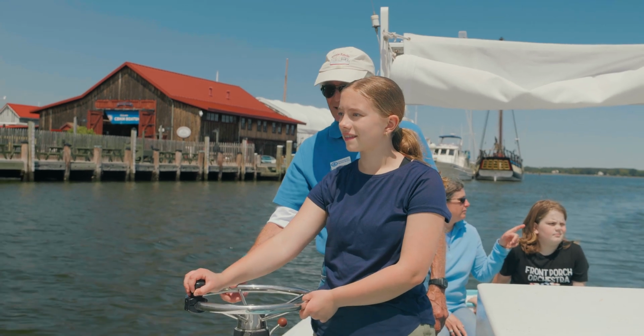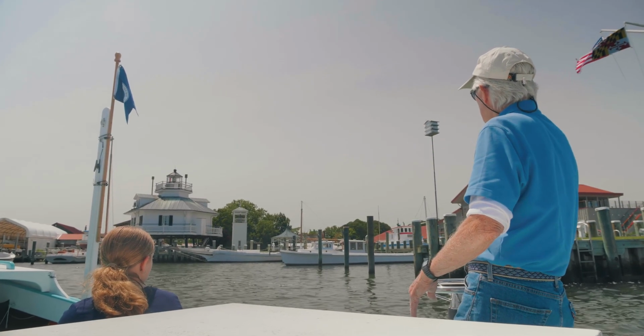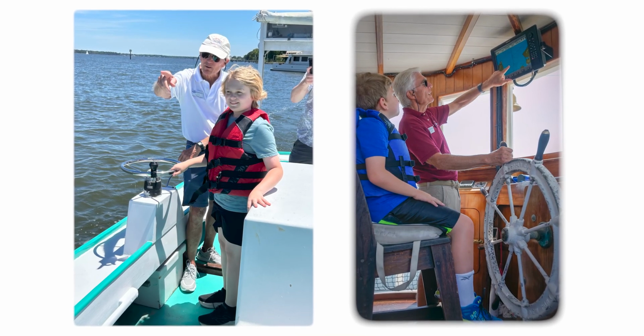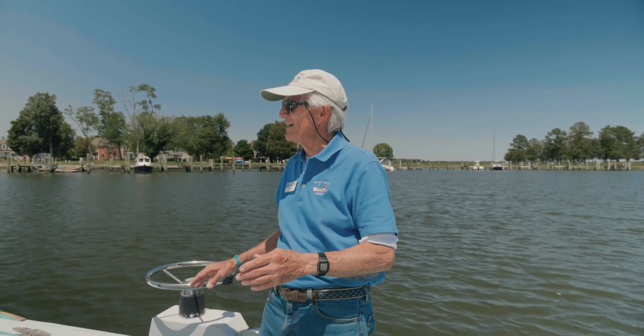But the other fun thing about a good day is when somebody on board has that aha moment and comes to a realization that this is special and this is something they've never seen before. They've never seen a lighthouse from the water. Or even when you see little kids looking over the side of the boat, they're always looking for sea monsters, and of course the closest we can get are some turtles or sea snakes, but still it's a thrilling moment.